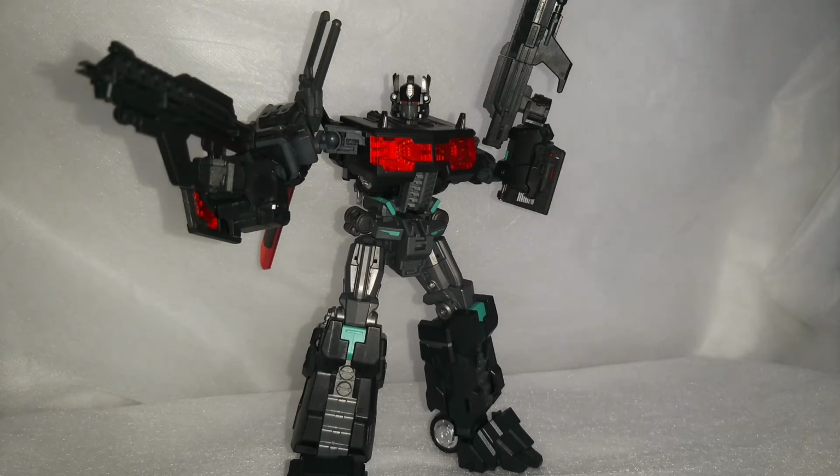Hopefully you've all had a good look at the truck form. The only reason I'm including pictures and not actually transforming this is because I keep these in robot mode. I think they look very good in their robot mode, and personally, I would not want to display them in truck mode, as you can probably tell, with all the weapons and things on him.